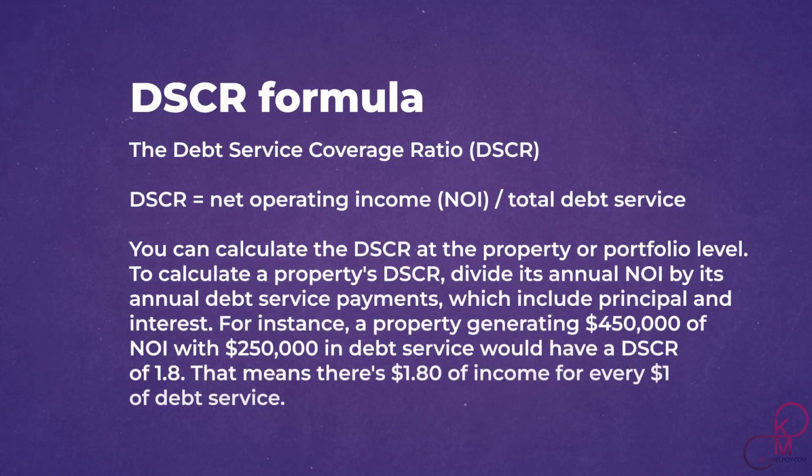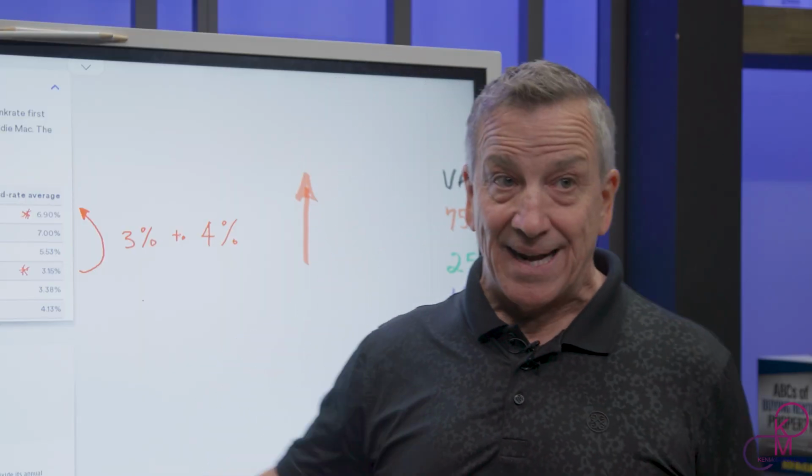The next piece that I want to focus on is what we call the debt service coverage. This is typically buried inside of the loan document. This is simply the net operating income divided by the total annual debt service. You can calculate the property's DSCR by dividing its annual NOI by the annual debt service, which includes principal and interest. For instance, if a property was generating $450,000 of NOI, with $250,000 in debt service, it would have a debt service coverage of 1.8. That means that there's $1.80 of income for every dollar of debt service. That's really important, that last sentence.